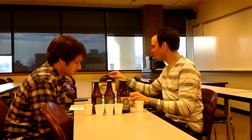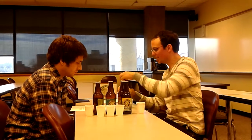Absolutely. Now, for the darker side of Rivertown, the Dunkel. Aren't most dark beers typically heavy? Not always. The Dunkel style is still medium body with some sweet dark fruit, molasses, and bitter chocolate elements. And it's not quite as heavy as a stout or porter would be, so it won't weigh you down. Nice.